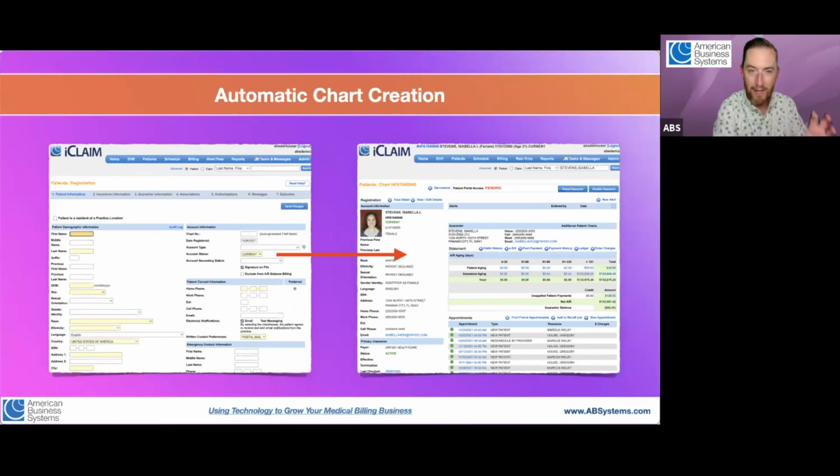And the reason why that's so important is when you send that claim in, the insurance company can't deny you if anything is wrong with the demographics because it's what they had on file already. So this big feature right here is what's really contributing to the lowered rejection rates, lower denial rates.